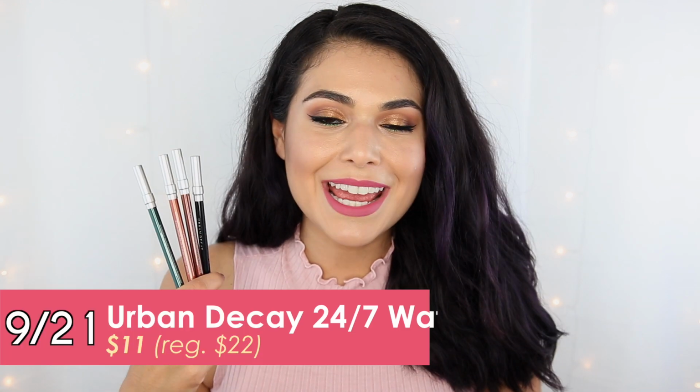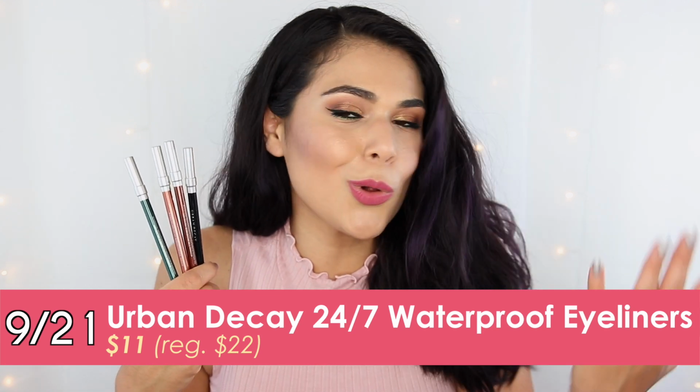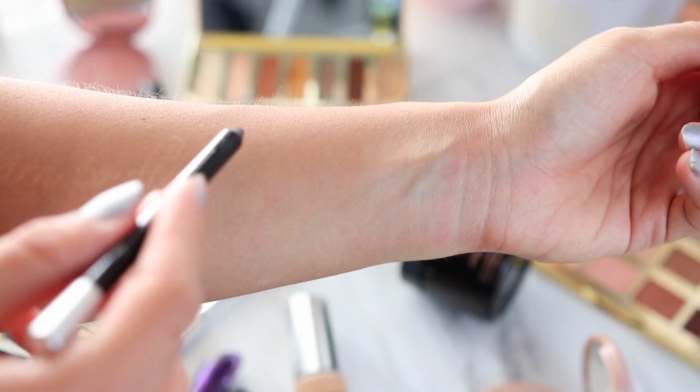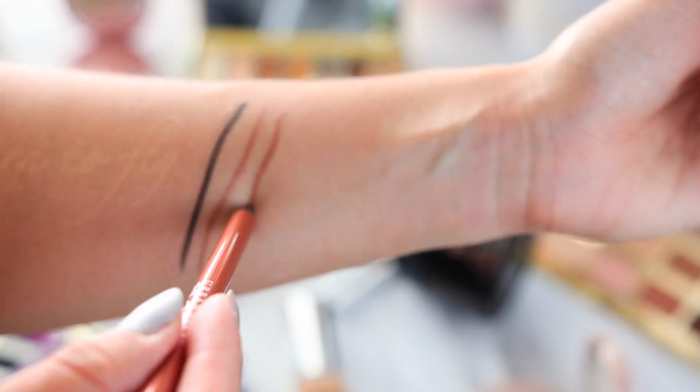The last two deals that I think are definitely worth your money are actually on the last day of the sale, September 21st. First up, we have the Urban Decay 24/7 waterproof eyeliner pencils. These are probably like everybody's holy grail eyeliner. They're gonna be $11 each during the sale. And what I love about the 24/7 liner pencils is you can use them any which way and they will just stay on forever until you take them off.